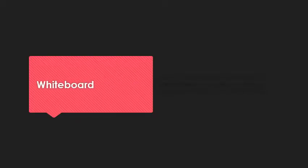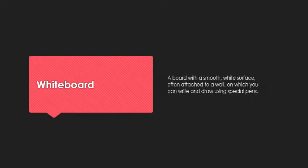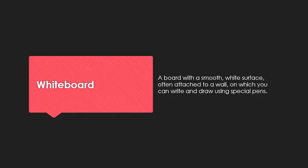We also have a whiteboard. Now, I definitely know you know what a whiteboard is. You always ask to clean it or to write something on it, like the names. So a whiteboard is a board with a smooth white surface, often attached to a wall, on which you can write and draw using special pens. Great.